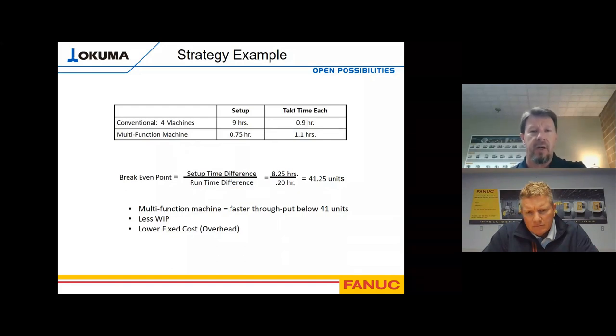So in this given scenario, given these takt times and setup times, what I'm looking at is the setup time difference over runtime difference.